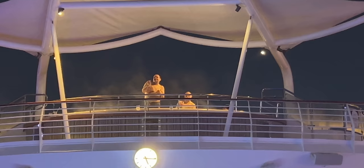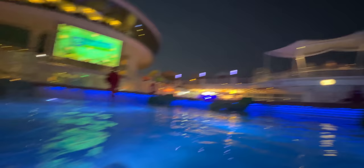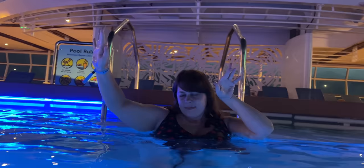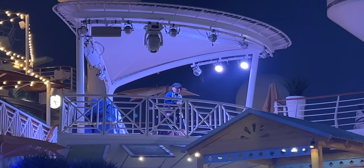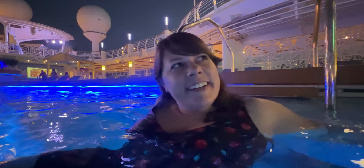Look at the guy, he's dancing. I'm trying to dance with him and he doesn't see me. There isn't a band up there, but there is a tech guy dancing. I think he's setting up. No, that's a DJ, I think. Oh, that's a DJ. Okay. I thought he was setting up for the next band or something.